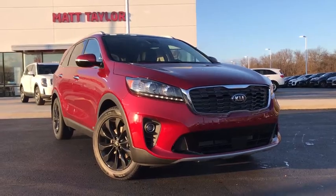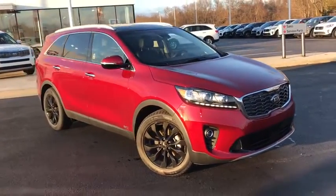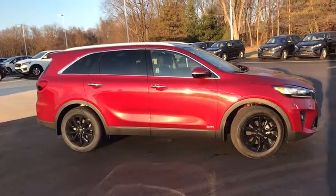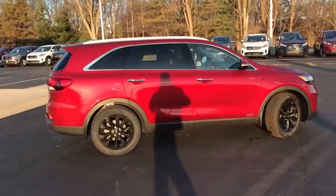We are pleased to show you the 2020 Kia Sorento. The Kia Sorento is a comfortable riding, powerful compact SUV loaded with impressive standard features. Take one look at its stylish, sleek design, and you'll want to cross over to a Sorento. Here are some of this vehicle's great options.